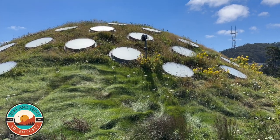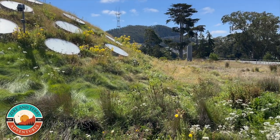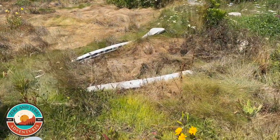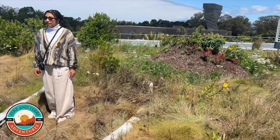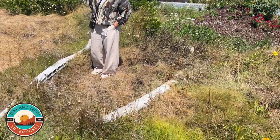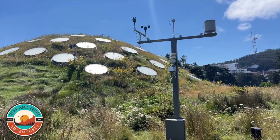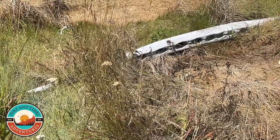So we went ahead and we got the VIP passes, or the VIP tour, at the California Academy of Sciences, and it was about, I think, $26 a person. It was less for us as members, but if you were coming to the California Academy of Sciences, we highly, highly recommend it.